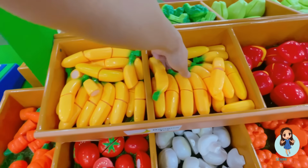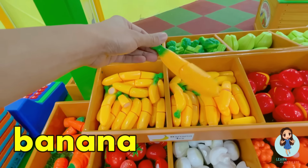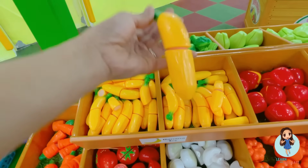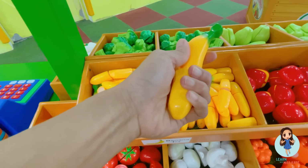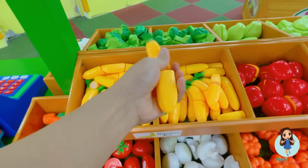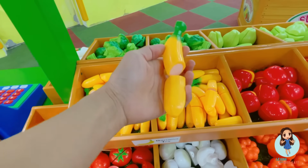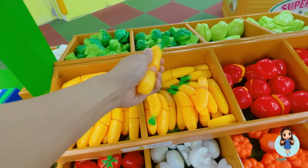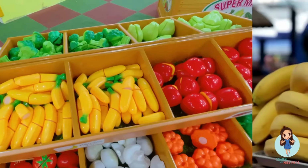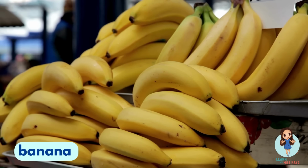Time to peel into some bananas! Bananas are packed with potassium, which helps keep our hearts healthy. Plus, they're a great source of energy for all our fun activities. This is a banana.